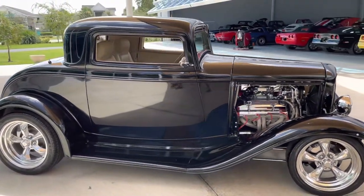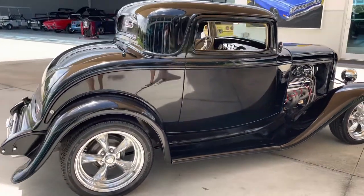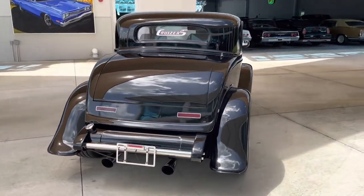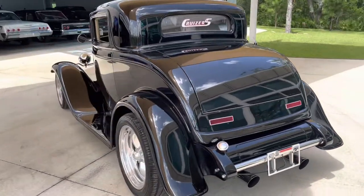The body is mostly fiberglass. I think the hood and the deck lid are both metal. That's the only thing left of the original metal body. It's a very nice kit. Has a MagnaFlow exhaust system and headers. The black paint shows beautifully.